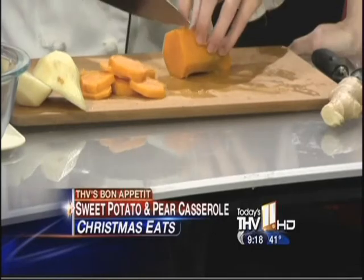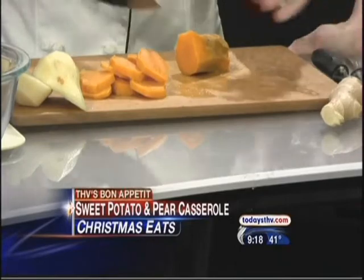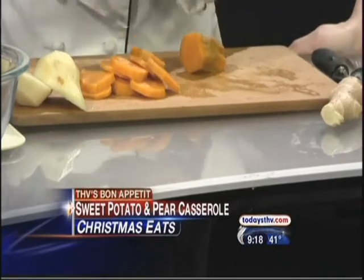And how many sweet potatoes do you need? You know, it only took 2 sweet potatoes for this dish, and I'd say this feeds about 6 people. Now that's a pie pan. You can use just a regular casserole dish.